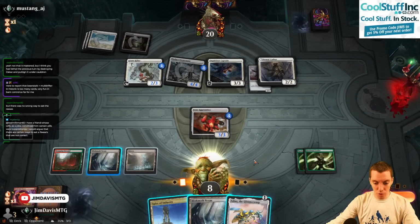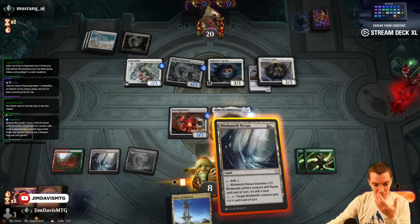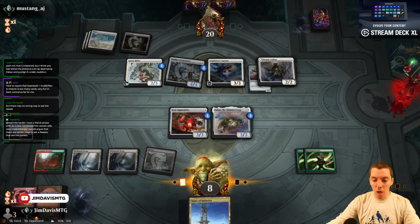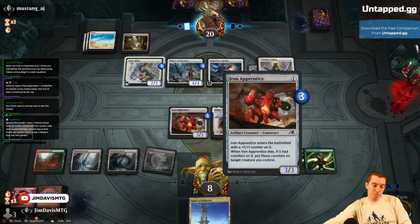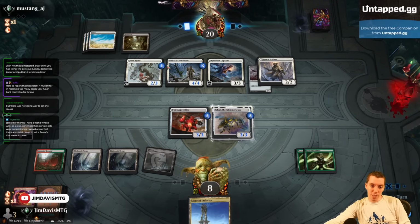Second Nexus, we draw the Glimmer Wasp. It's pretty good, I guess. Play this. Play this. Alright, I mean, we say go. We can animate a Nexus, and then blow up the Apprentice and Modular to it or something like that. Could be a way to do things. They have a Tapper in theory.